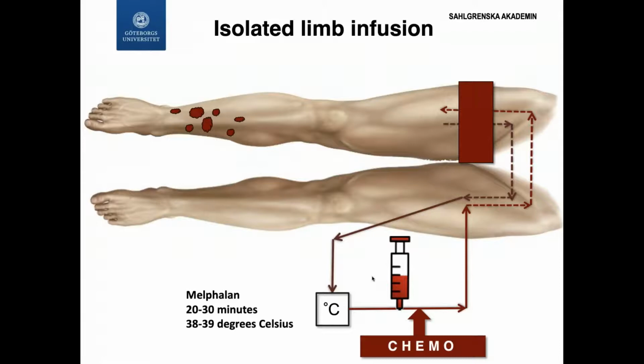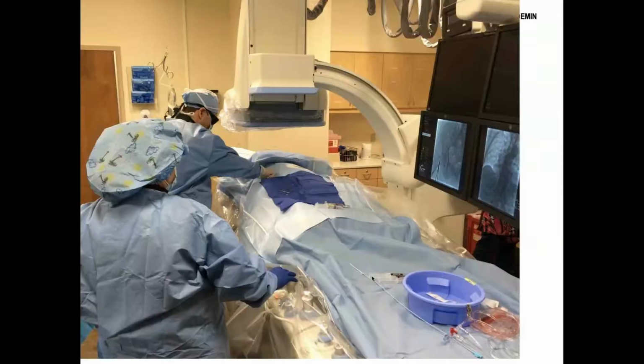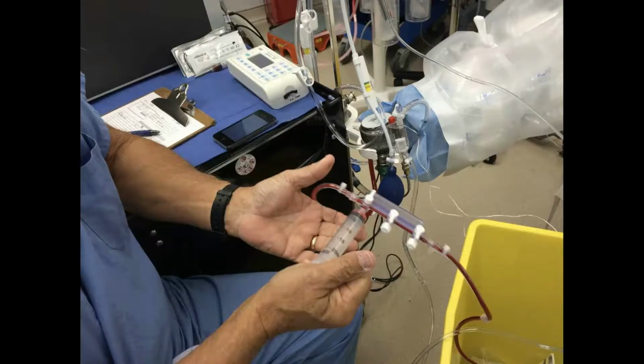So you just use it for 20 to 30 minutes, and you cannot heat the leg as much as you can do with a limb perfusion. And this is how it looks. These are pictures from Moffitt Cancer Center in Tampa. So you insert the catheters percutaneously, and then you just take your syringe and your three-way stopcock and infuse and push-pull for 20 minutes.